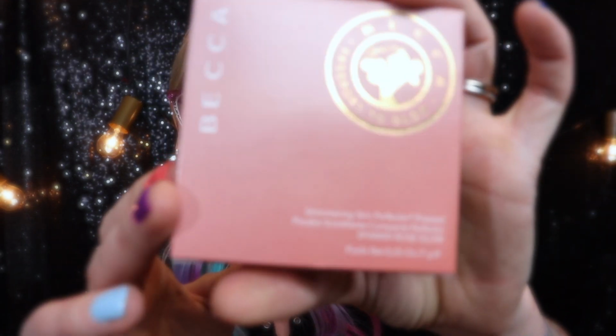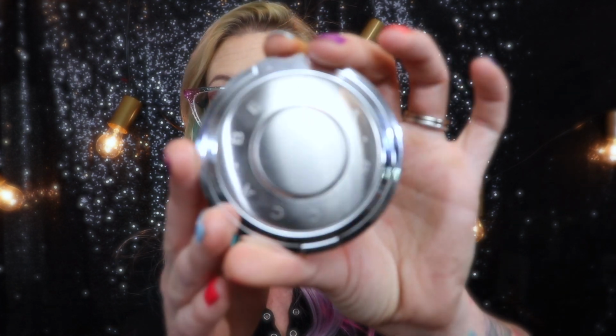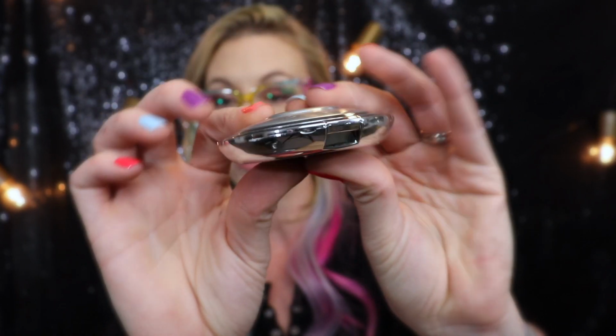All right, now I see something from Becca. This is the Shimmering Skin Perfector pressed powder, pressed highlighter in Spanish Rose Glow. So I can tell you I do not have this shade, though I do have quite a few Becca highlighters. I do like them. I don't use them as much as I used to. I think the Becca highlighter phase has slowed down, but I do still really like them. On the Becca website, it retails for $46. This one is just pure silver. It is the saucer that we all know.